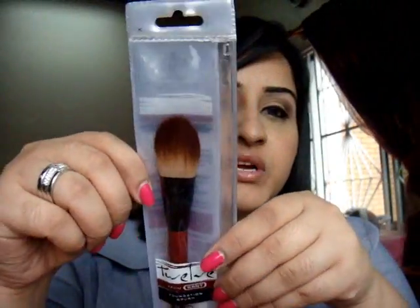So this is the number 10. This is the blusher brush. I really love it, and it's so small. I mean, it's not really small, but it's pretty compact, so you can fit into most of your makeup pouches. Okay, and then number 9 would be, I feel like this is some kind of countdown. So number 9 would be the contour blush. Okay, so this is like the blusher brush, only thing is angled.